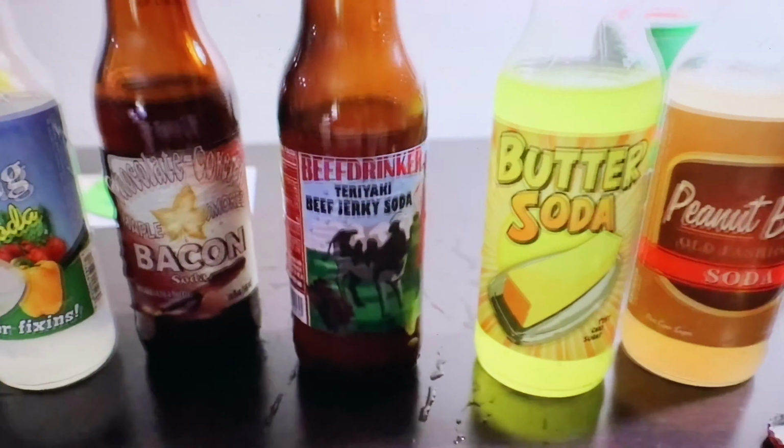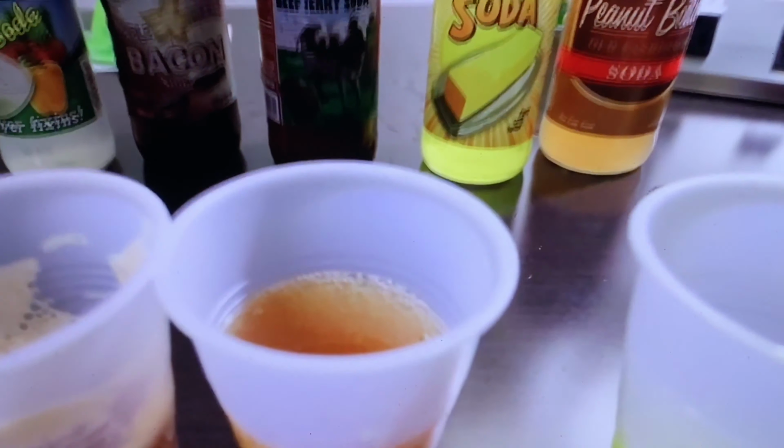Ugh, it's like a popcorn jelly belly, but liquid. Disgusting. That's disgusting. Okay, beef teriyaki soda? Why? Just gonna make sure that all the butter taste is out of my mouth, okay?